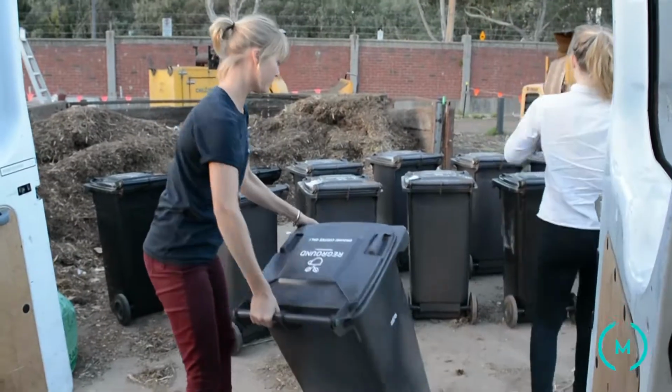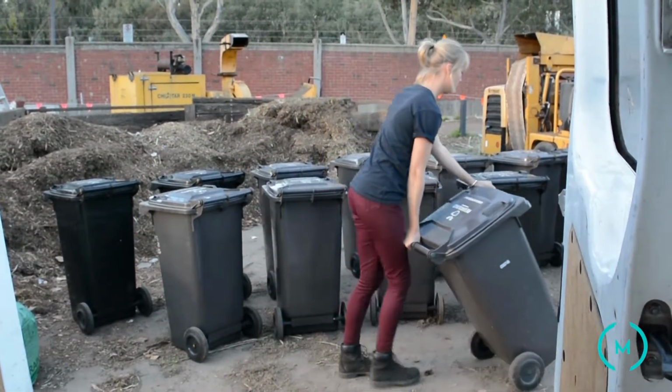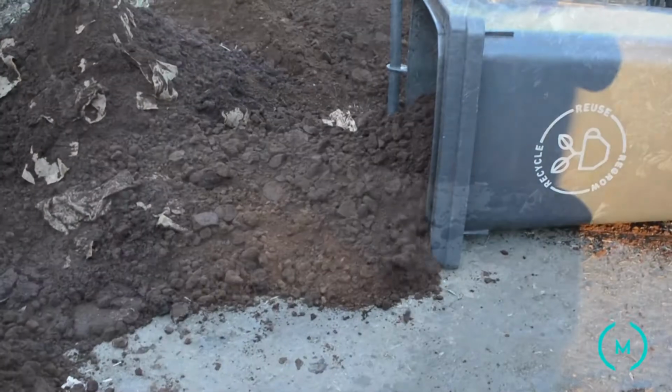So this is Reground's biggest load yet of coffee and chaff since we started. So it's just under a ton of coffee. So that's diverting about 1.9 tons of toxic gases, which would have gone into the atmosphere and is now going to growing beautiful food.